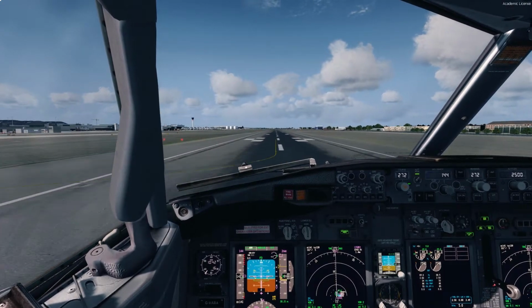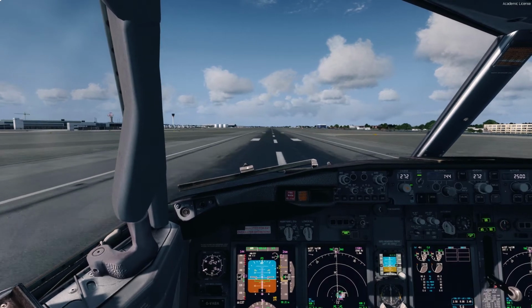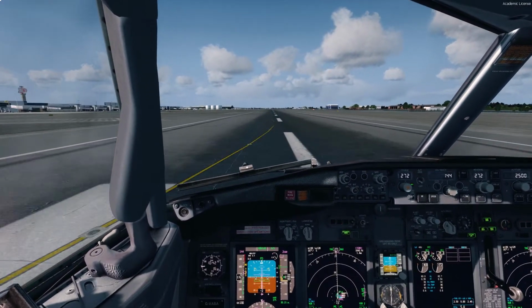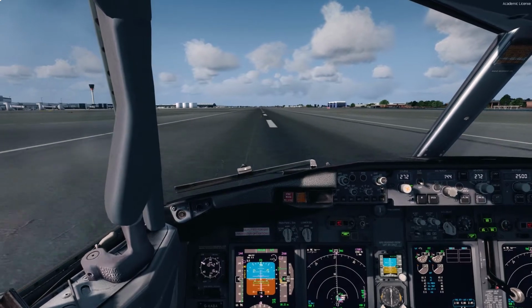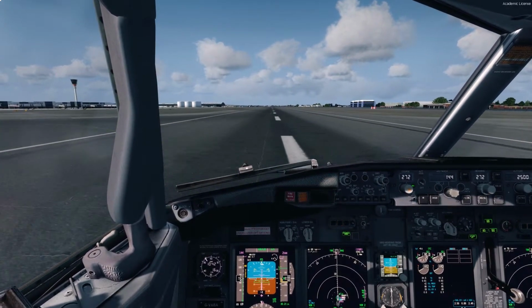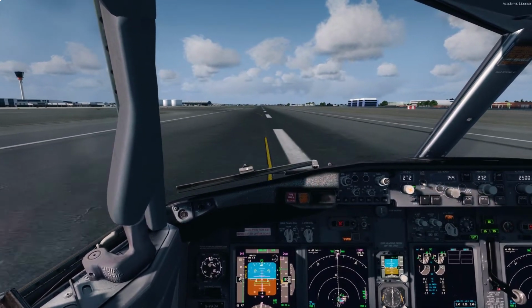I'm going to lift it up a little bit because I wasn't happy with the speed that we were about to hit the ground. And I floated it. There we go, we're down. Reversers are green. 80 knots. 60 knots now, manual braking. Reversers are stowed.